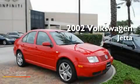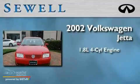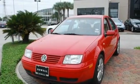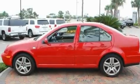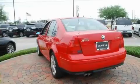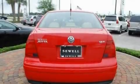This is a 2002 Volkswagen Jetta. It has a 1.8-liter four-cylinder engine and an automatic transmission. Its top features include a split folding rear seat, cruise control, a rear window defroster, a CD player, tinted glass, a traction control system, an anti-lock braking system, a passenger side airbag, a keyless entry system, and a turbocharger.